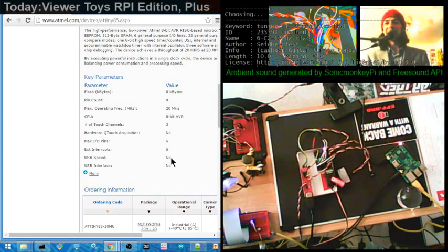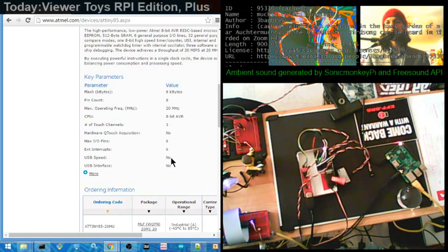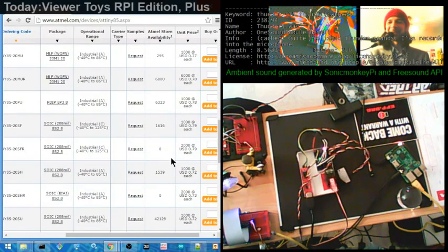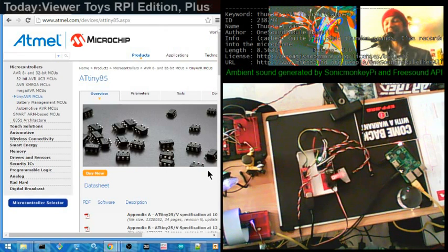Let's see, where were we? The CPU is an 8-bit AVR microprocessor. It has... you know, I've read this spec sheet on the air before. That's why, if I sound bored, I think that's why I'm bored. Okay, so go read the spec sheet. So let's hope that's not the fun part of them.